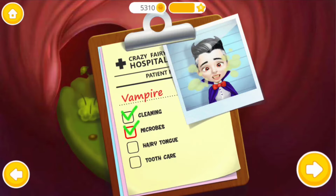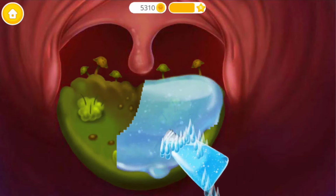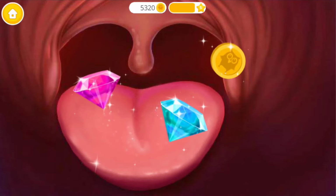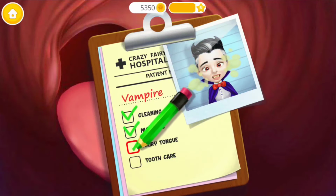We still have work to do. Let's clean his tongue. Pour on some mouthwash. Great, his tongue is clean now. Add a check mark, please.